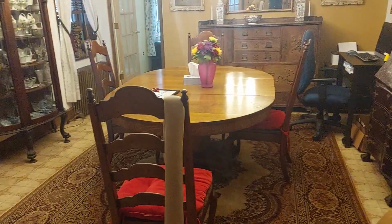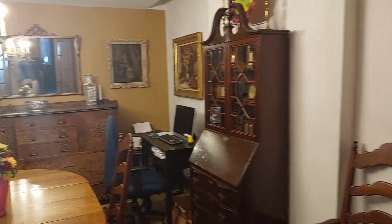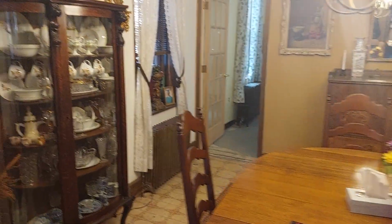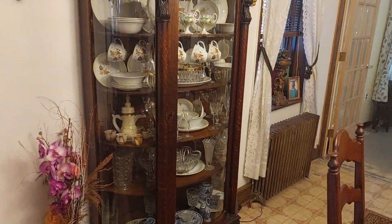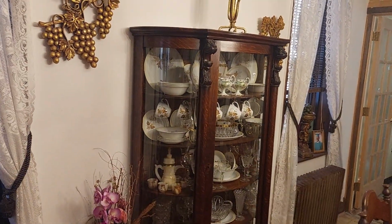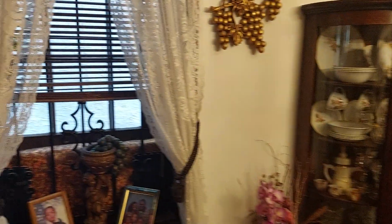Now, this is her dining room, and she has all kind of antique stuff. And she got a collection of little cups, little vases and cups, little small ones. She had about 100 of them hanging on the wall in another room. And my sister packed those away.